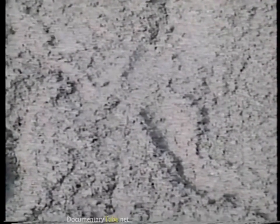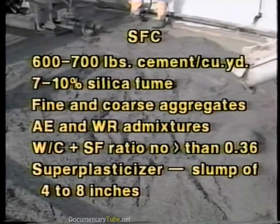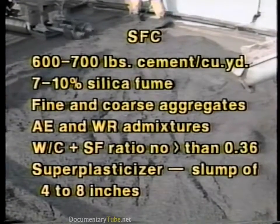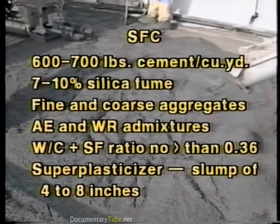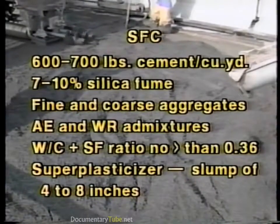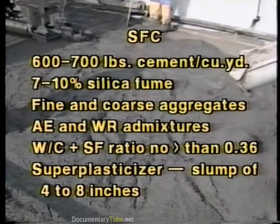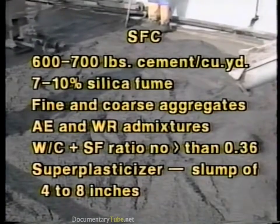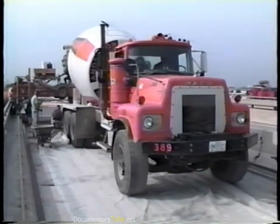Silica fume concretes contain a very finely divided material which is a byproduct of silicon or ferrosilicon alloy production. Silica fume is available in slurry and densified powder forms. These concretes normally contain from 600 to 700 pounds of cement per cubic yard, 7 to 10% silica fume by weight of cement, fine and coarse aggregates, and air entraining and water reducing admixtures. The water to cement plus silica fume ratio should be no greater than 36/100. Superplasticizer must be added to obtain the desired slump in the range of 4 to 8 inches. SFC is produced using conventional ready-mix truck operations.